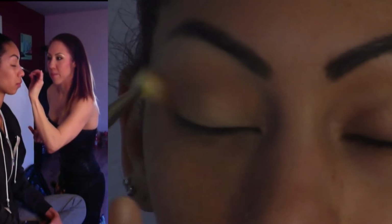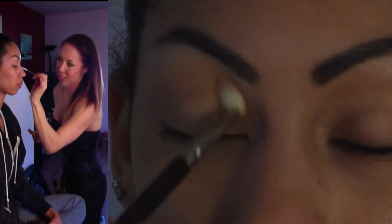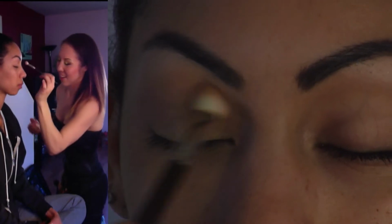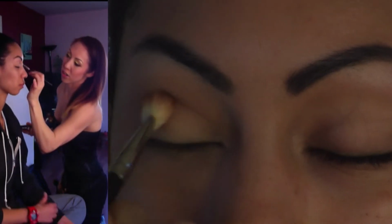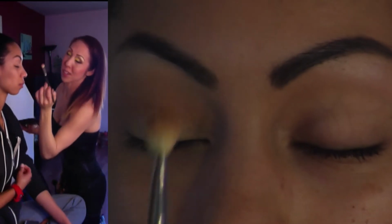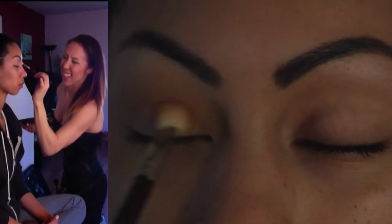This color is called Bamboo. It is a matte shade. It's also MAC. You'll notice everything I use is MAC just because I love their products. They have great color payoff. They last all day. Okay. So now I'm going to go in with a color that's called Brown Script. I like to use both of them a lot.